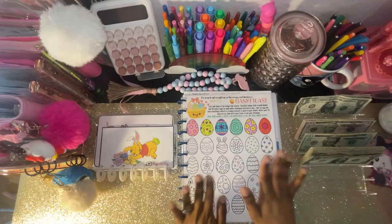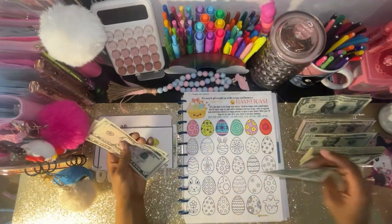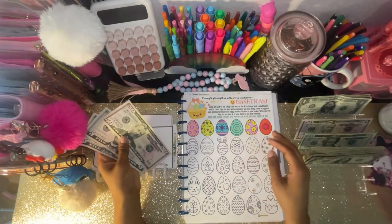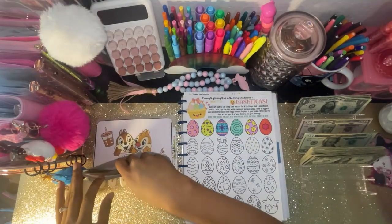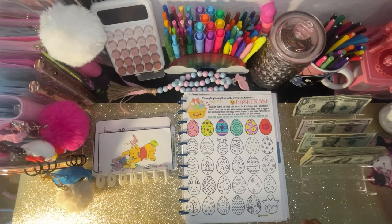So yeah, guys, so let's see. I need to take these $2 here. We'll put them in and take a 50, and then that would make this challenge 50, 55, $60 going in here, and then I'm going to go ahead and color in time lapse. So bear with me, y'all.